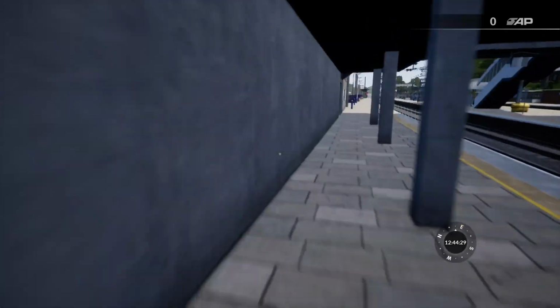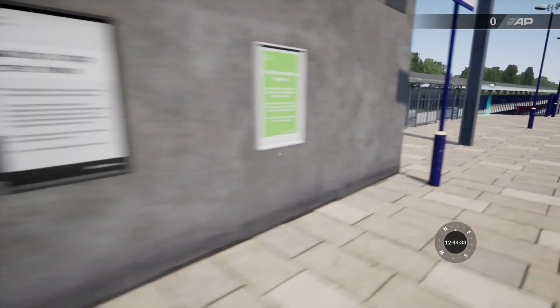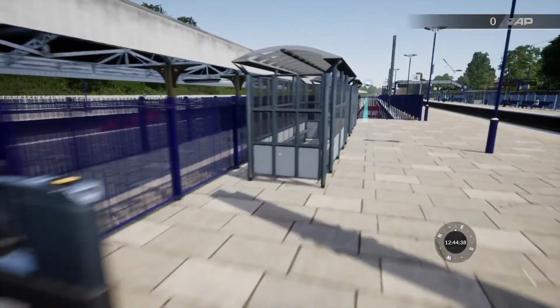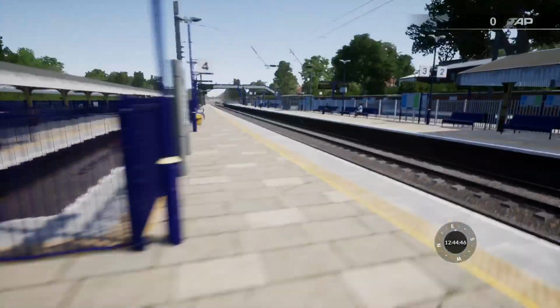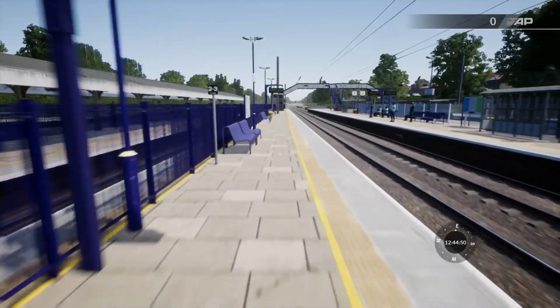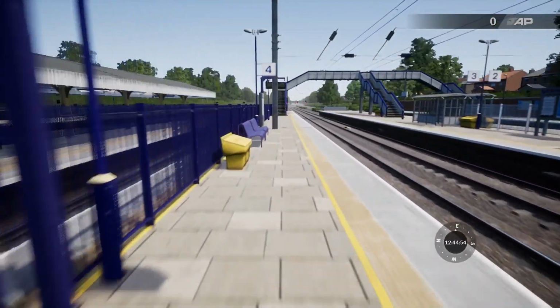So yeah, there's nothing there. Right. Can't get in there. Obviously, can't get out of there. I definitely don't think there is anything in these. Oh look. That's the dispatch baton done. And all this lot over this side, I don't think there'll be anything there, but we'll have a look.